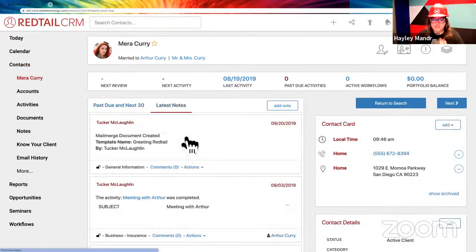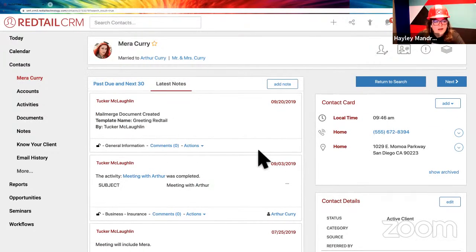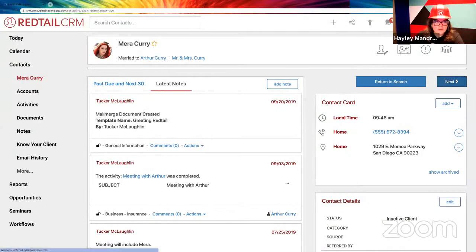If you have a long list, a short list, whatever, turn on some music, get some good headphones, make a good cup of coffee, and go individually through these records and knock out that cleanup. Maybe you have paper files that house the missing information, or maybe you need to do a little investigative work and look at when the contact was created, who added them, and what the most recent notes are to determine who exactly she is. Maybe she's no longer a client and she's actually inactive at this point. Then I would edit that information, go to inactive client, update those contact details, and then go to the next record that came up in that original search.